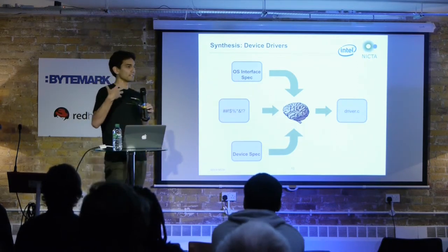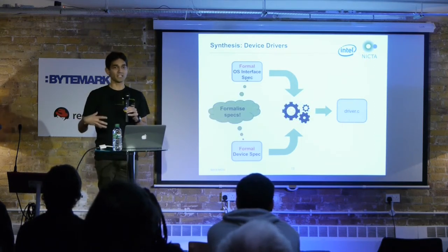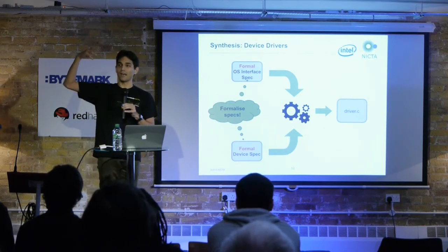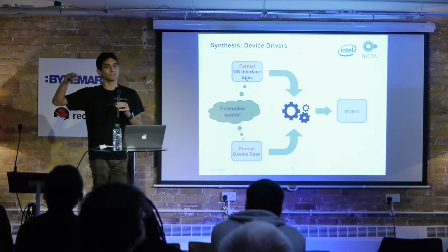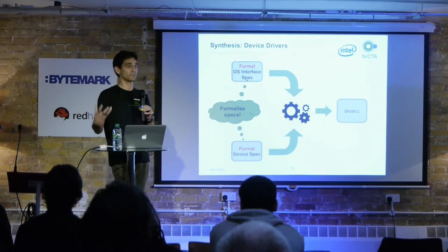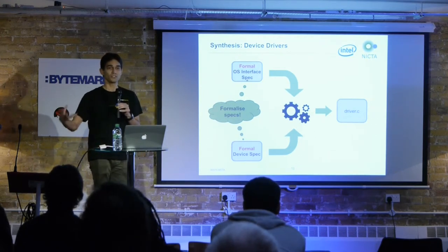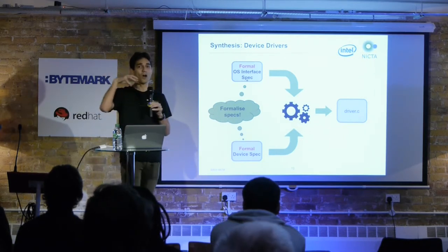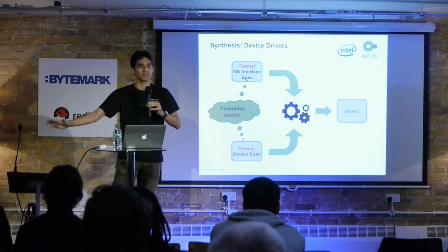One of the things you can do instead is if you can somehow formalize the data sheet, the behavior of the device, and also formalize the API that you're trying to develop it to, one of the things that Nicta have developed is a mechanism to actually automatically synthesize your driver software. So you never actually have to write any driver code, you just tell it how the device works. And that's kind of cool, because then a whole class of bugs is just eliminated by design. Like, you can't possibly write the bug if you wanted to.